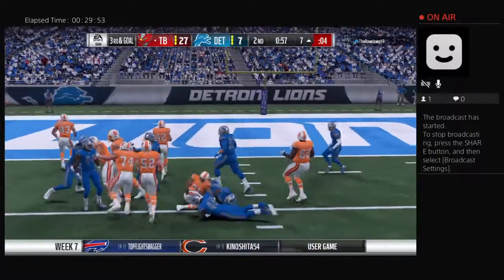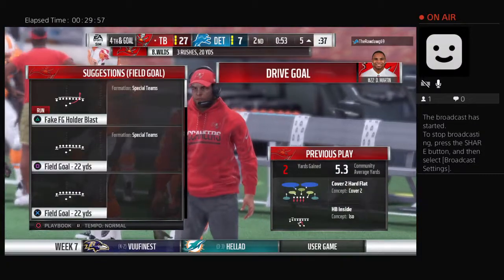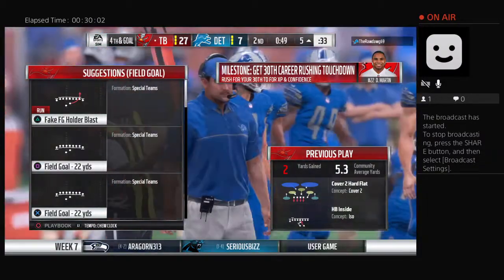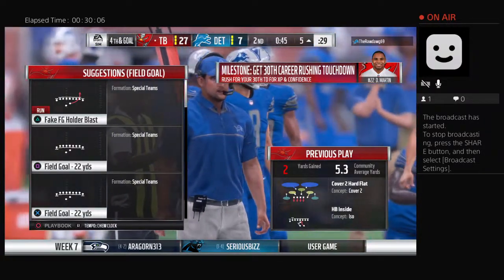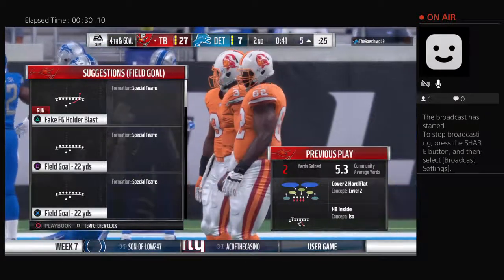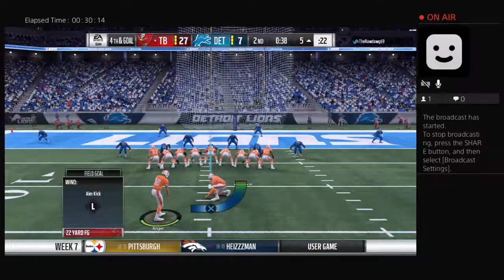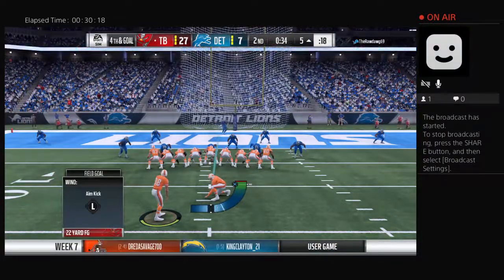Now a handoff here to his running back. And they'll get him down here at about the 5-yard line. Give him a couple on the run there, and now they're in that in-between area here on 4th and goal. So now here comes the field goal team for the 3rd time today. From the left hash, a chip shot here.